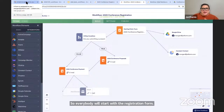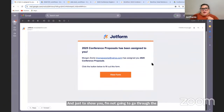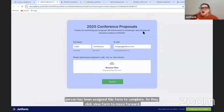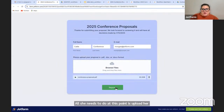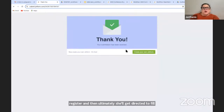And just to show you, I'm not going to go through the entirety of what that looks like here, but you can see this is an email I've gotten after doing an example here. This person has been assigned this form to complete. So they click view form to move forward, that button there. And then they are at the conference proposals form. I have chosen to pre-fill this data as part of my workflow so that Callie here does not have to complete that as she goes through the rest of the process. All she needs to do at this point is upload her conference proposal file, register, and then ultimately she'll get directed to fill out that last form, the payment form as well.